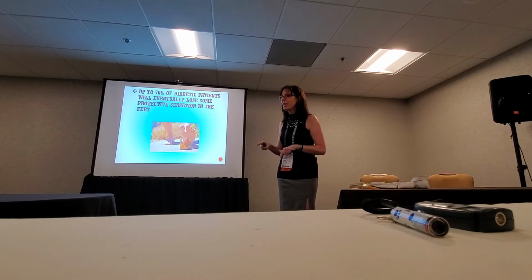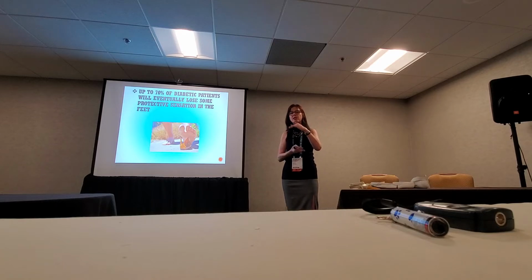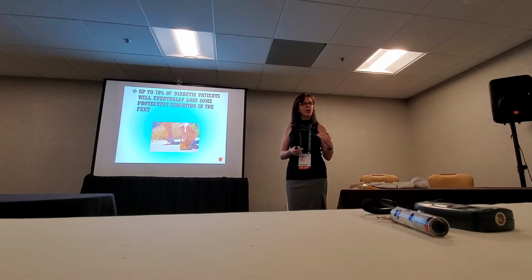That's why it's called the intrinsic minus. I should have actually explained that. It's called the intrinsic minus because it takes out those intrinsic muscles below the ankle first, because that's where it'll start, and then it'll work with the extrinsics above the ankle.